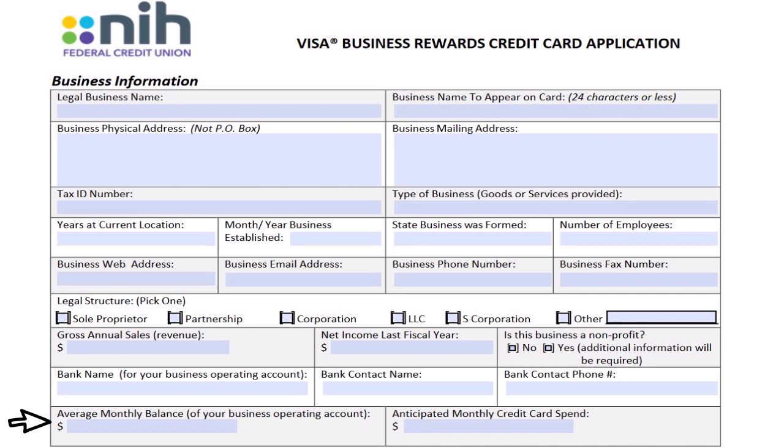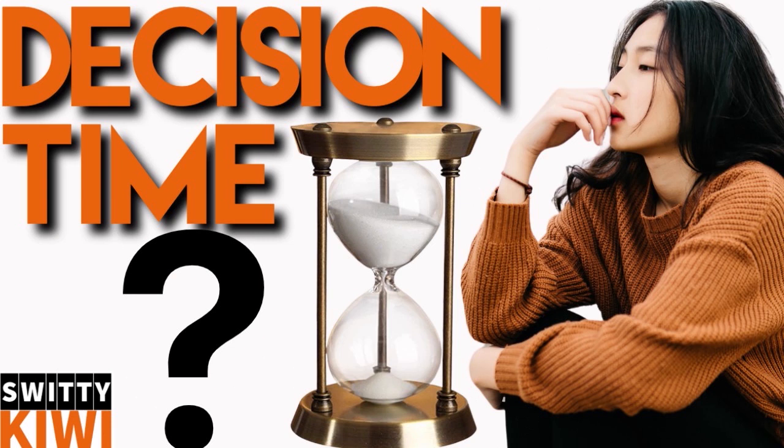Okay. Let me ask you a question. Big decision time. Quick question. What is your anticipated monthly credit card spend? Talk to me. How much do you currently spend on credit card expenses? In other words, if they were to give you this credit card, how much would you use it? How much would you spend on it? The reason is that the maximum limit is $250,000. They need to know exactly how much you're spending to be able to give you an initial limit.